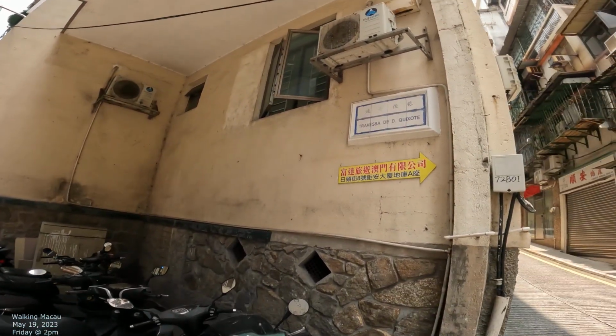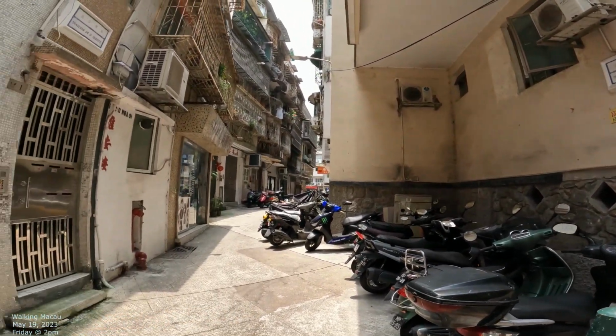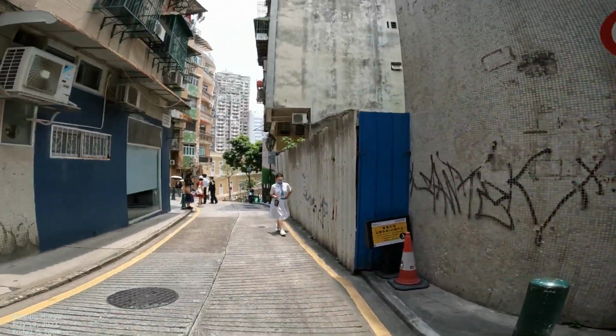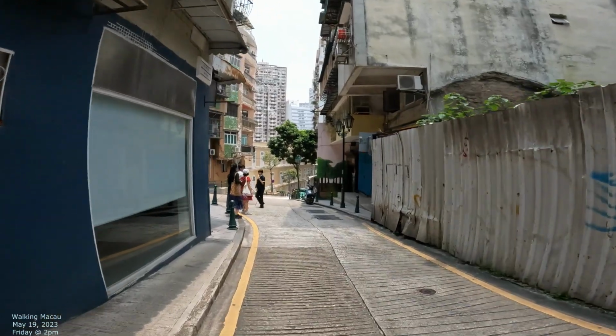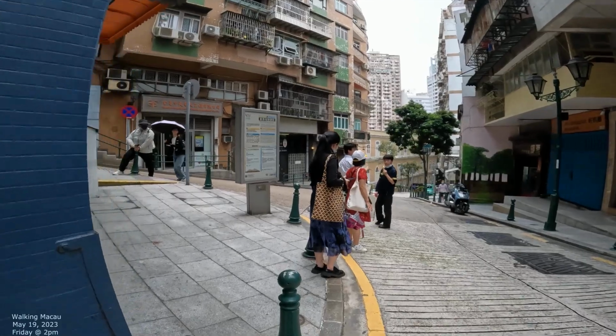This one. A street named after a Spanish author from the 1600s. That's kind of cool. Okay, so we're gonna come back. So we're basically on Seoul right now at the moment, and we're gonna go around the corner, continue up our Calçada de Monte.